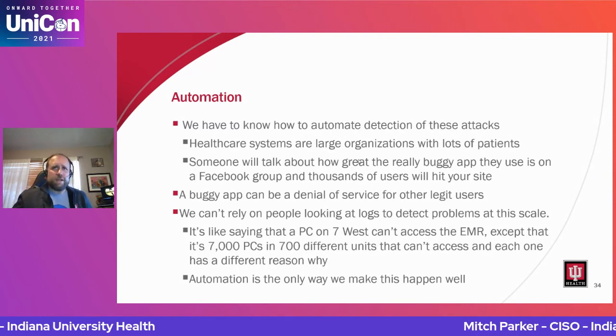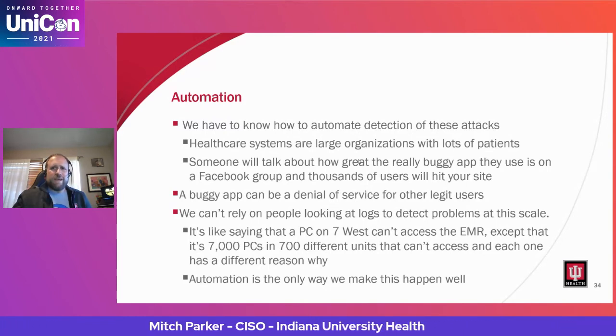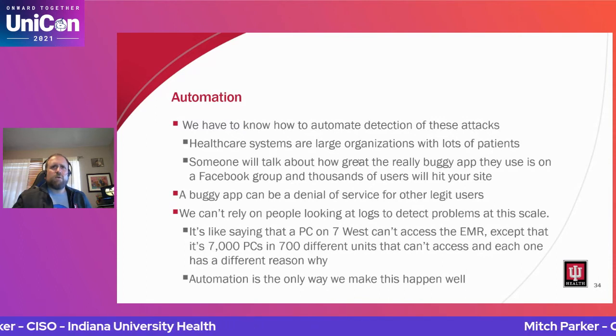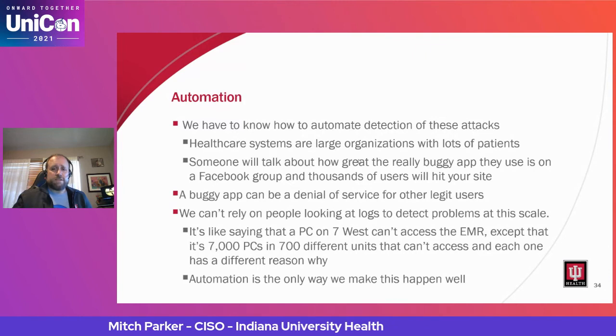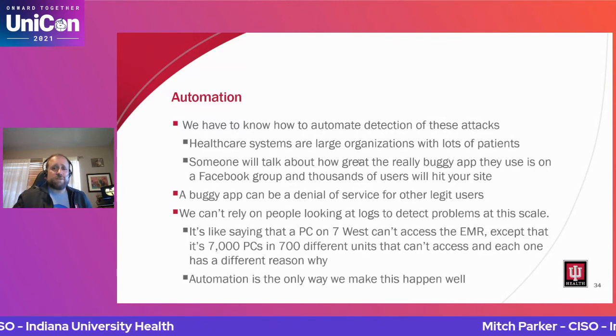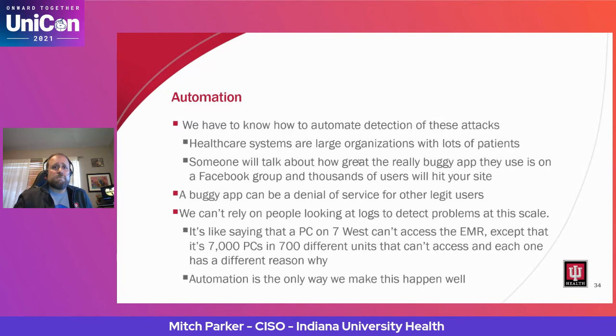And to extrapolate a little bit more, denial of service for other users could lead to information blocking. And then it's not only just worrying about denial of service, it's worrying about root cause of what happened because somebody could report into your organization, hey, I tried to use my app and it didn't work. That's information blocking. And the next thing you know, you're answering to a bunch of lawyers going, this wasn't information blocking because of this reason. So it can make you have a bad day.